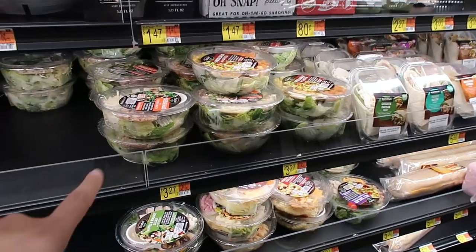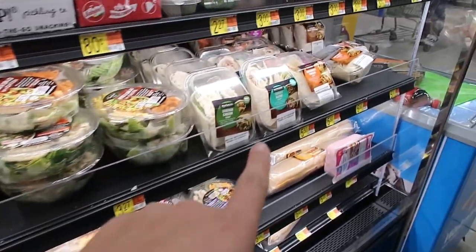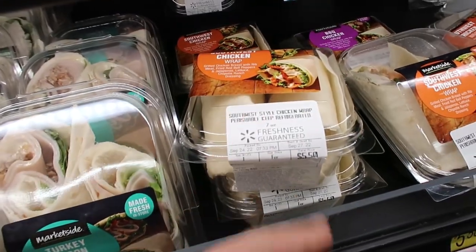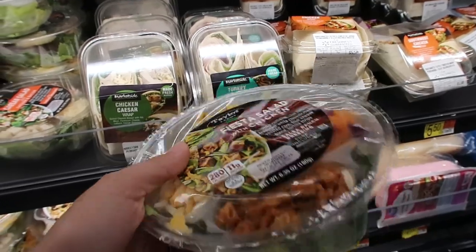But the prices here aren't too bad. They've got a Caesar salad, that's $3.27. They've got some sandwiches there for $5.50, or they've got just some little ones for $3. Jim's grabbed a Southwest chicken wrap for $5.50, and I'm going to try this Fiesta salad with chicken.